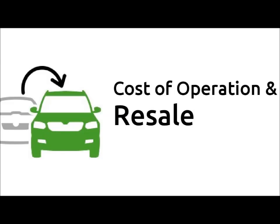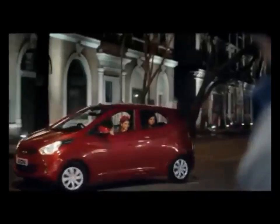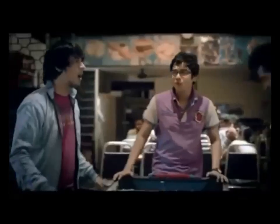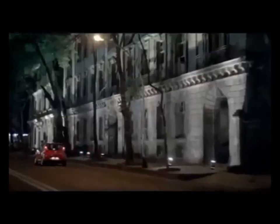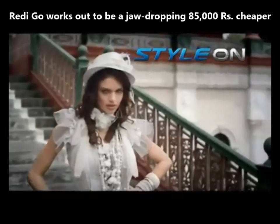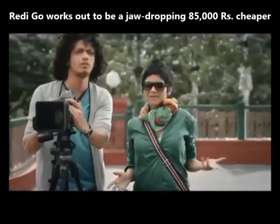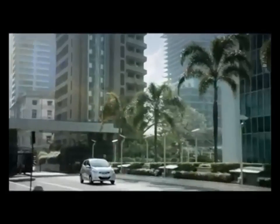Resale and cost of ownership. The Eon is bound to depreciate slightly lesser than the Redi Go thanks to Hyundai's long-standing reputation for hassle-free ownership in our country. Overall, the Redi Go works out to be a jaw-dropping 85,000 rupees cheaper than the equivalent Eon in terms of overall ownership costs.